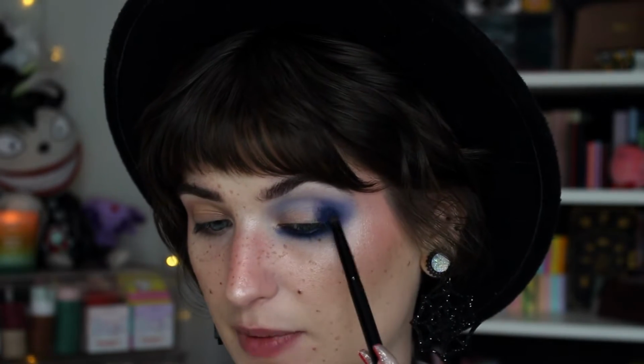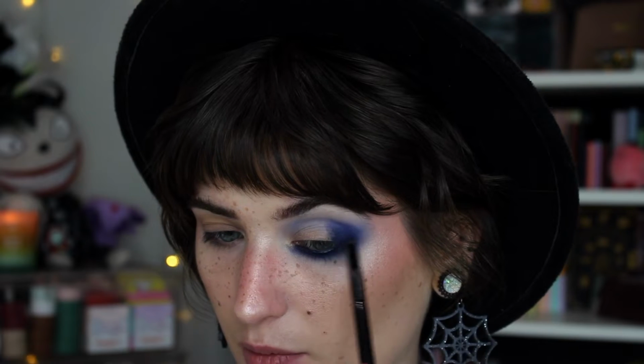I'm gonna take just the teeniest bit more of Predator again on my smudgy brush just to re-intensify the outer corner. Make sure everything is laying where I want it. I don't want this shade to go past the center of my crease.